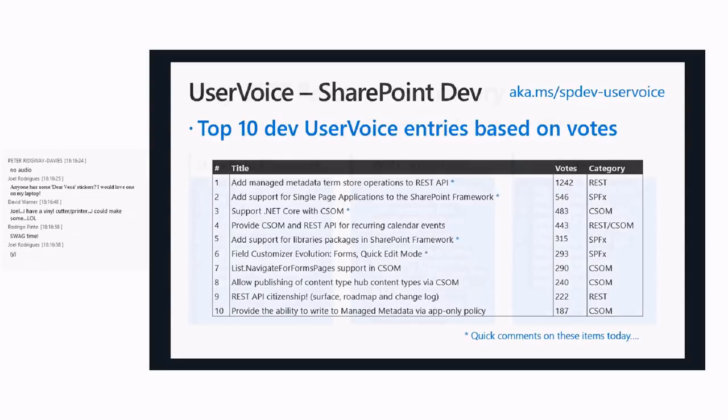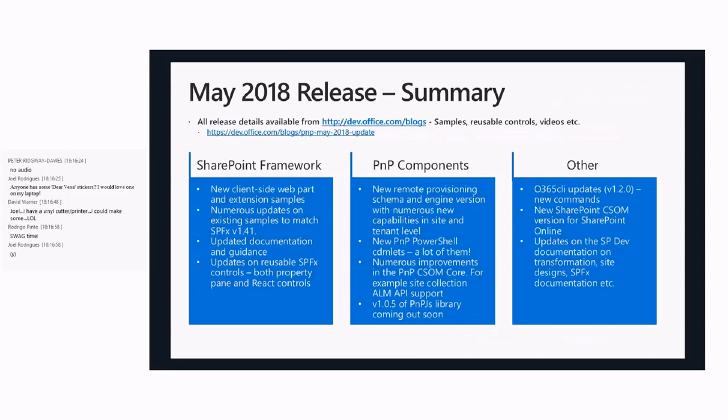Now, moving on, I'm going to keep the pace pretty fast because I want to do a quick demo on the roadmap stuff. May 2018 release, quite a typical release. New samples, thank you for the contributions on those. Also, a lot of updates on the existing samples, which are more than welcome because that helps on keeping the existing samples up to date on the latest versions. Plenty of updated documentation in the docs.microsoft.com site.